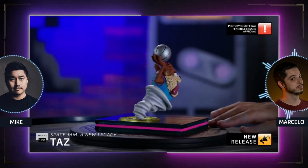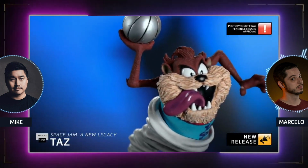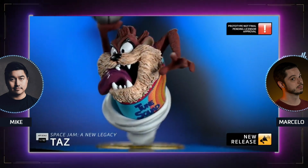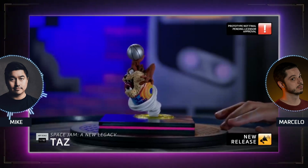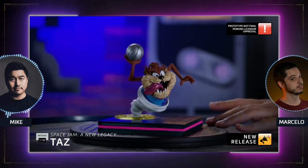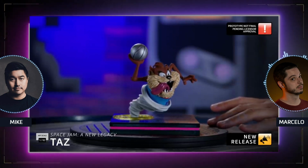And we can see all the details on the base that connects with Bugs Bunny and also with LeBron James. He also has the ball, the big tongue going out from the mouth. Yeah, I love the animated characters that we brought forth in this one. Him and Bugs, it's great. I can't wait to see what else we have coming up for this. And the fur details, very, very good.